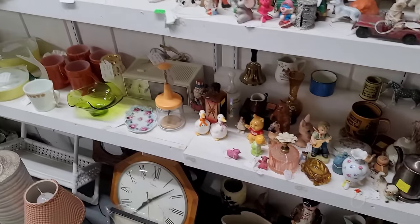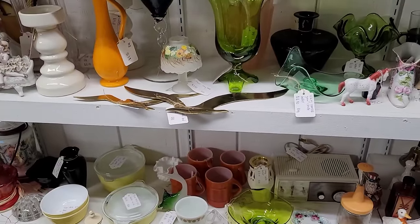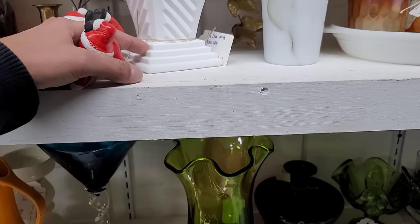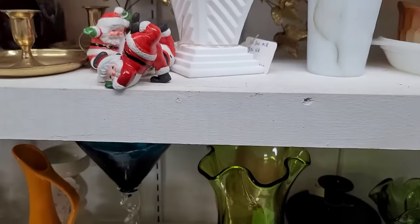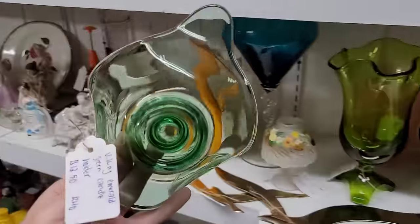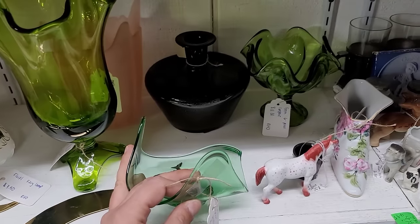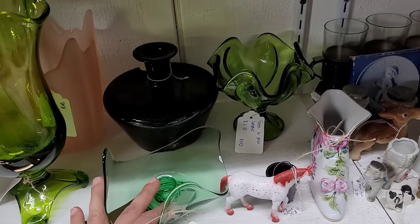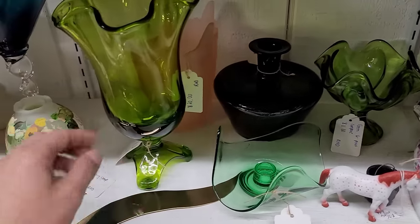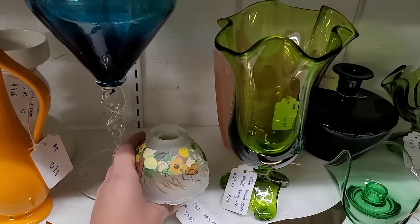And we move over here. Oh, there's some Viking and some Empoli. Okay, that was unexpected. Oh, I really like the shape. Let's put the Santas up here. Okay. I know that it's a single candle holder, but with a red lucite, I love the shape on that. I think that might be a hard sell, though. $11 for the miniature compote back here. This is Viking at $20, that pink. Oh, this one's fun. This one's at $30. A miniature filler. Okay.